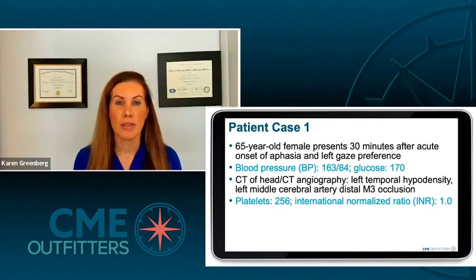We have a 65-year-old female who presents 30 minutes after acute onset of aphasia and a left gaze preference. Her blood pressure is 163/84, and her glucose is 170. A CT of her head and a CT angiography show a left temporal hypodensity and a left middle cerebral artery distal M3 occlusion. Her platelets are normal at 256, and her INR is normal at 1.0.